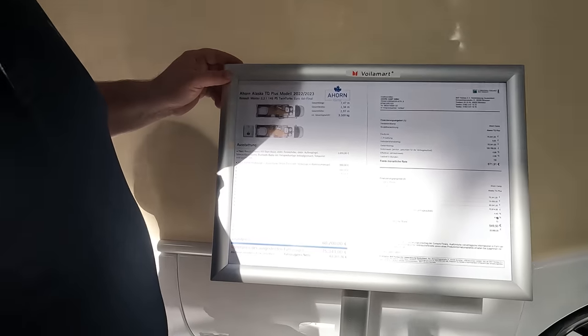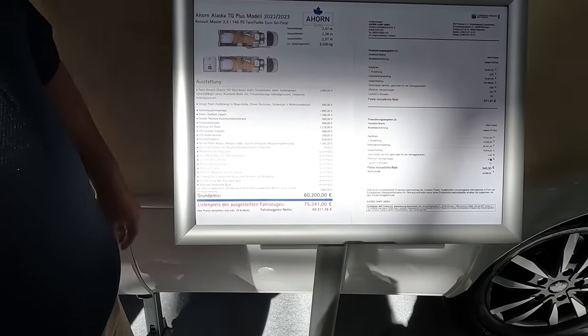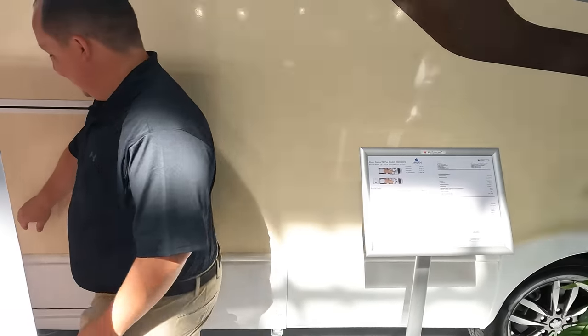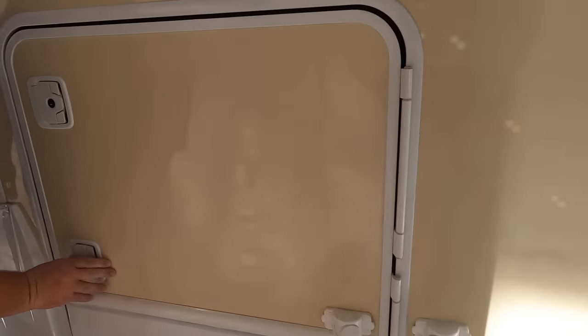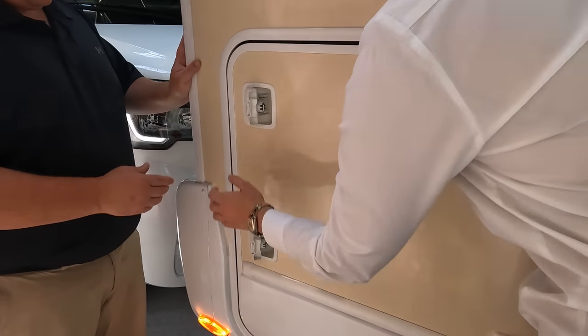How much is this? This vehicle, how it is equipped here, costs $75,000. Wow, incredible. You do not get that in America. That's amazing. And then this is just storage? Yeah, I'm not sure if it's all. Oh, yeah, it is. Fancy.